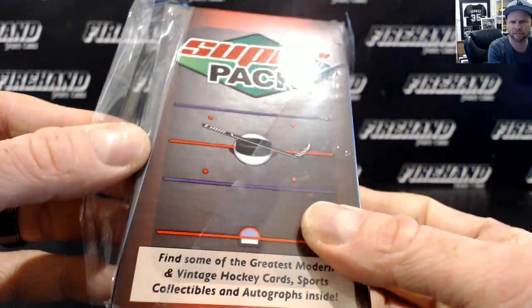This one's heavier than this one, so we'll open the lighter one first. I can literally see the dust.